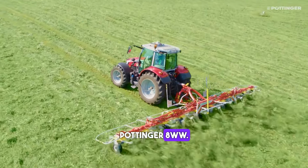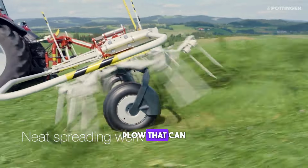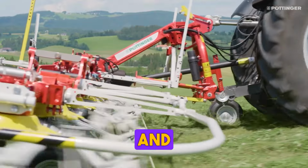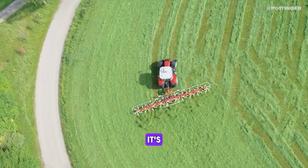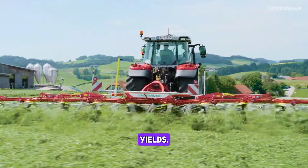Pöttinger 8WDW. The Pöttinger 8W is a high-performance plow that can handle a wide range of soil types. With its advanced design and durable construction, it's perfect for preparing fields for planting and ensuring optimal crop yields.